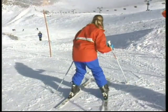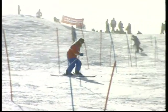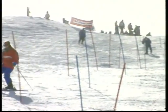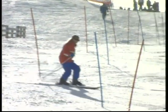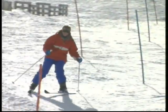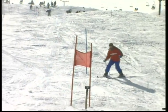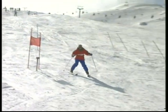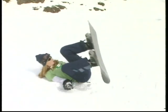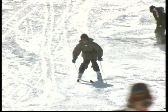Slipping and gliding, moving and sliding, slipping and gliding, moving and sliding. Look, I'm in a spin. Wow, it's great to skate.